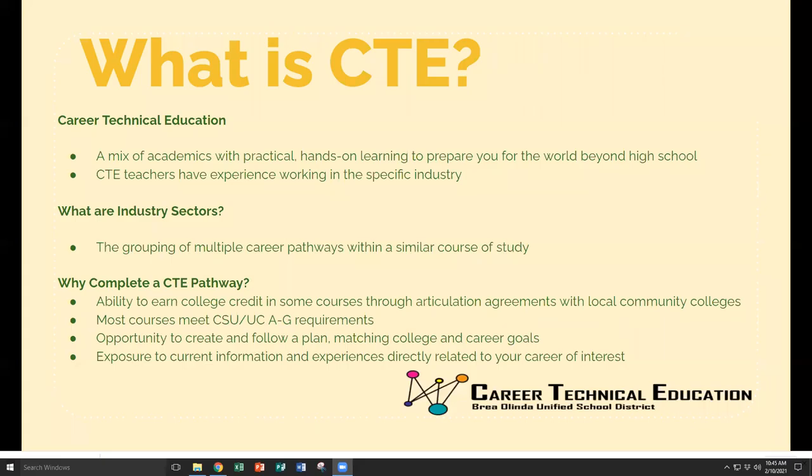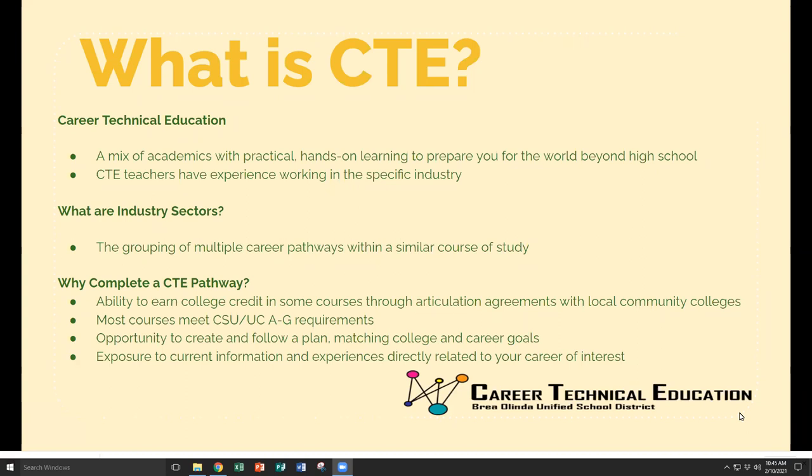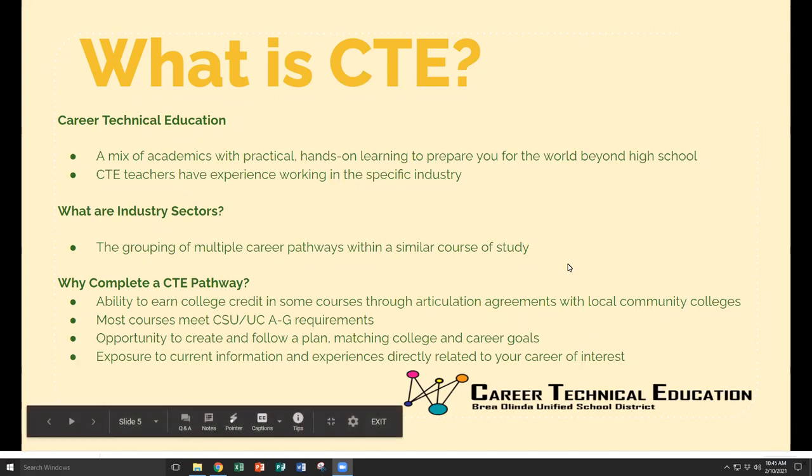Industry. So for example, we have our BIDA pathway, which is our construction trades. Mr. Axtell teaches the four classes in this pathway, and he also has his own construction company. So he's out working in the field and also teaching the classes here at the high school.